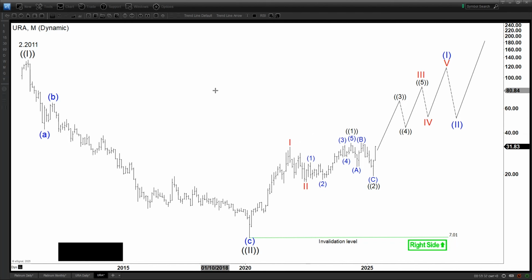So I'm updating on the uranium ETF here, URA. Now we finally got the reversal higher. This is the monthly time frame, very long-term charts. We finished this major bottom here back in 2020 at $7, and then we should be starting a new massive bullish market here in the next couple of years.